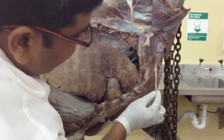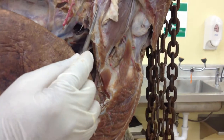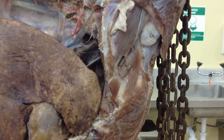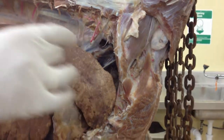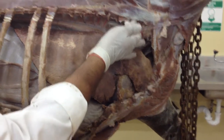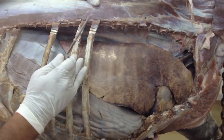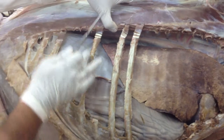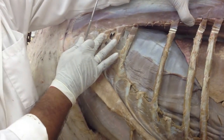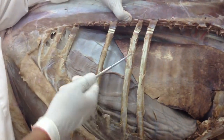Point out, what structures are seen at this point? First of all, notice that this is the first rib. Most of the ribs are removed, so we have 1, 2, 3, 4, 5, 6, 7, 8, 9, 10, 11, 12 is gone, 13, 14, 15, 16, 17, and 18. Very similar situation in the horse, 18 ribs.